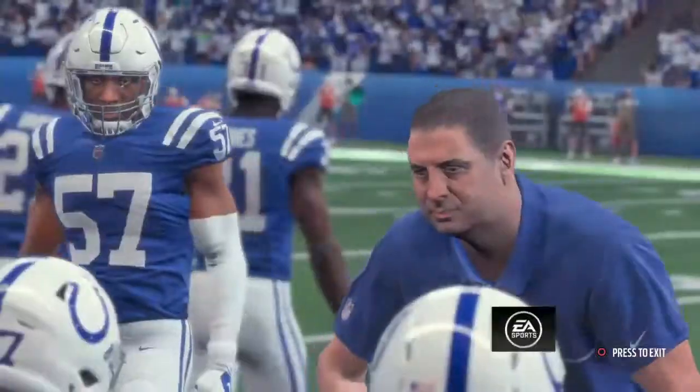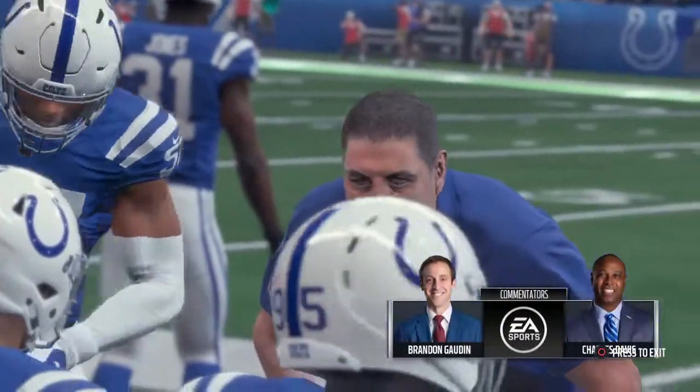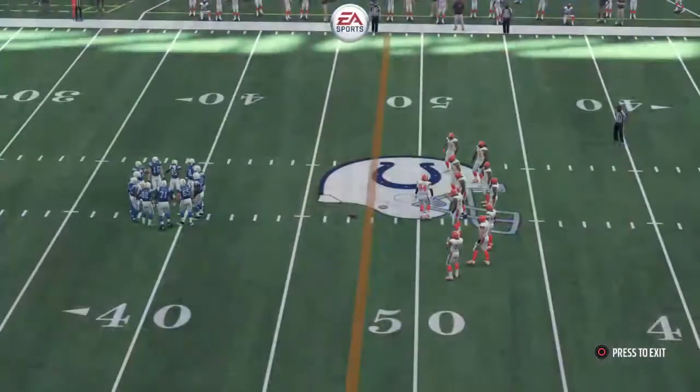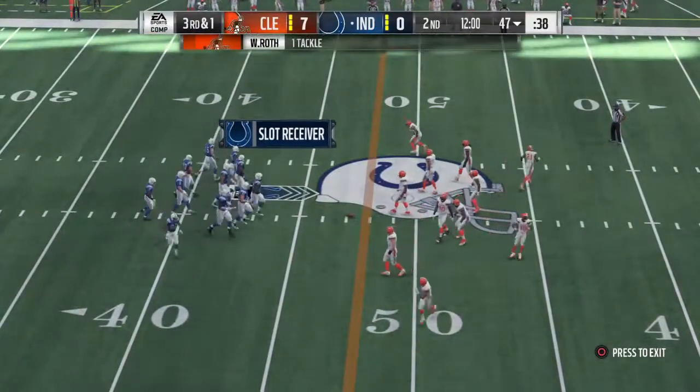Snickers satisfies. Back with Charles Davis, I'm Brandon Gaudin. The Colts in possession of the football to begin quarter number 2. They've got a third down and a yard to start things out.